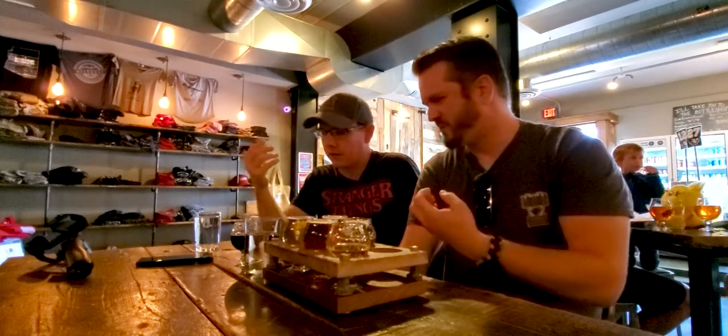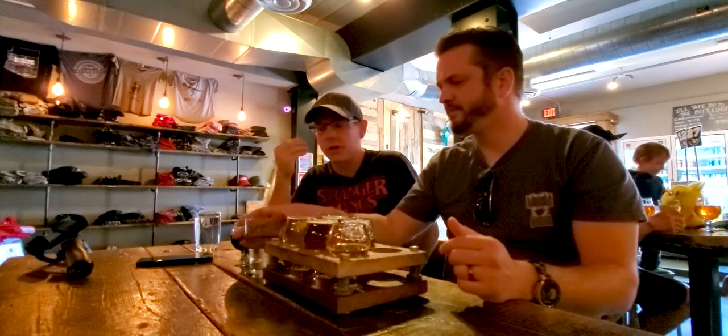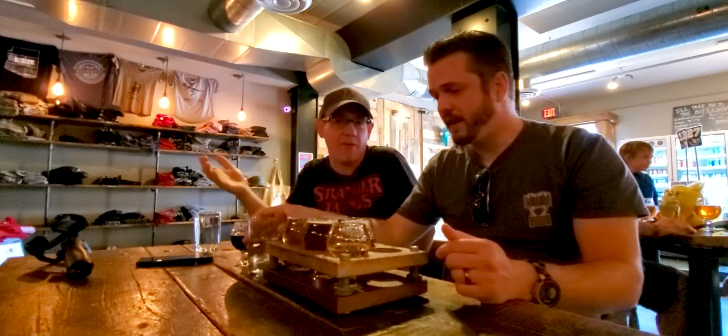I do get some malt, sure. Yeah, their malt bill gave those notes. I feel some chocolate there off the end, some bitter cocoa. That's a solid beer. Nothing wrong with that. 9.5%.